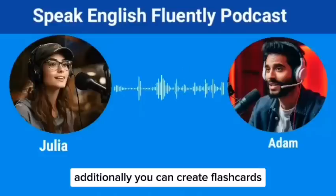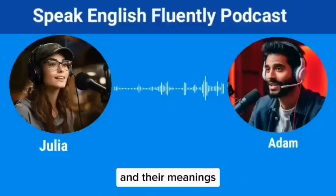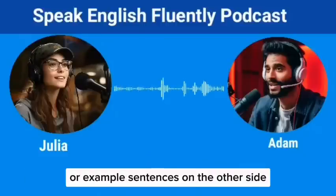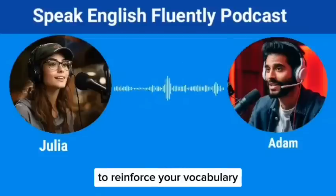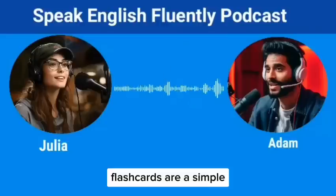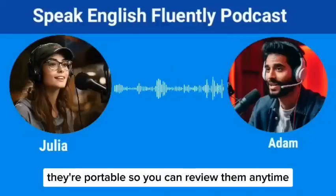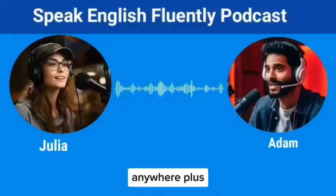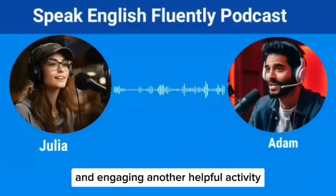Additionally, you can create flashcards. Write down new words or phrases on one side of a card and their meanings or example sentences on the other side. Review these flashcards regularly to reinforce your vocabulary. Flashcards are a simple but effective way to practice vocabulary. They're portable, so you can review them anytime, anywhere. Plus, they make learning new words more interactive and engaging.